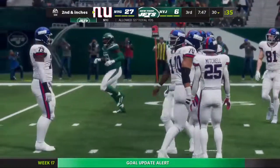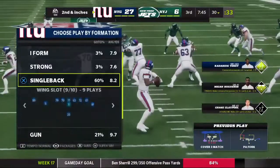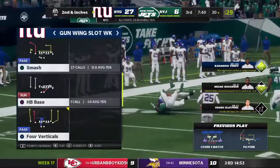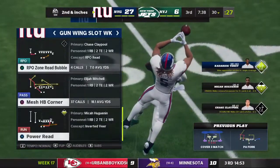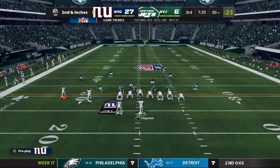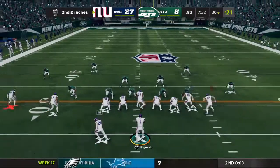It does. So even though the division title's clinched, shouldn't take the foot off the gas. No, not at all. Play it all the way through, and I think we've seen that in recent years in the NFL. The teams that play and play to win each and every game, they're the ones to deal with in the playoffs. A good gain on first has him set up with second and just a couple of inches now from the 29.